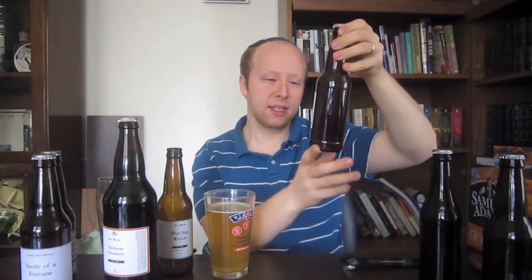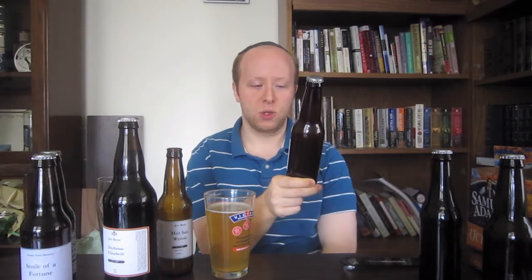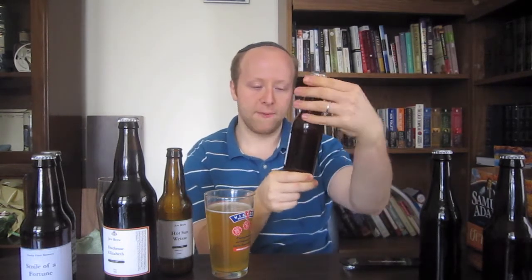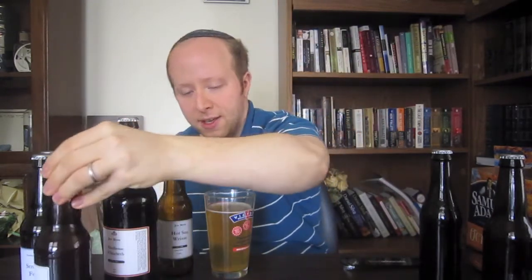Then the next beer is called Anna Begins, because I believe he used the dregs from a Hill Farmstead beer, which is a Vermont brewery. He used the dregs from there and then some other Saison yeast to get this 6.3% Vermont style Saison, which was bottled in March of 2013.